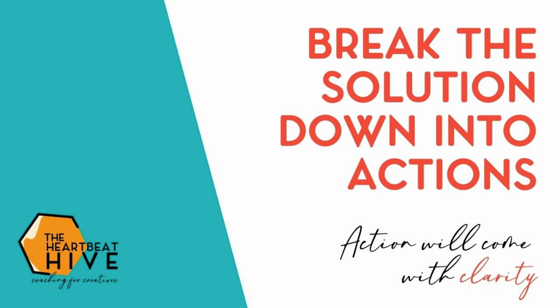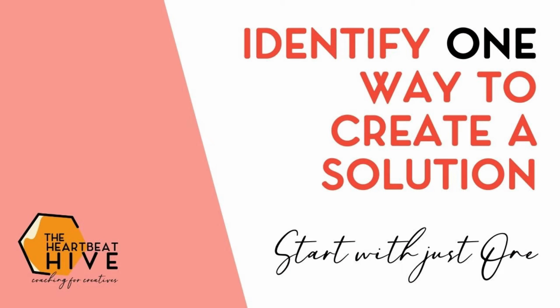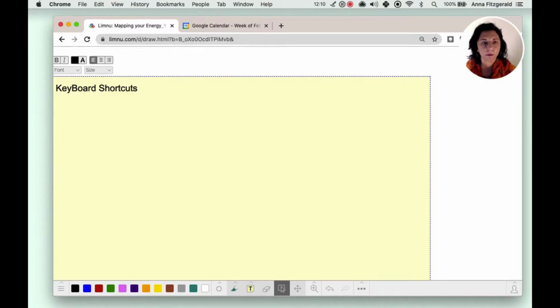The next step is to break the solutions into actions. So we're doing the keyboard shortcuts. The step is identify one way to create a solution. So let me just put what we're working on here. Spare you my bad handwriting. So what am I supposed to do? Identify one way to create a solution. All right. One way would be to go to the help menu.